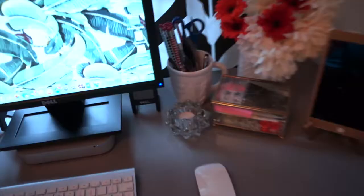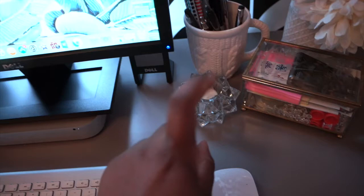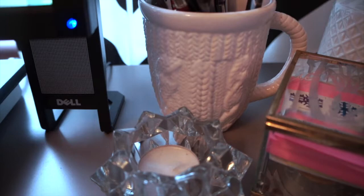Over to the side is this mug. I actually got this from the thrift store. It was about $2. I love that it looks like a sweater, but it's obviously plastic, or ceramic.